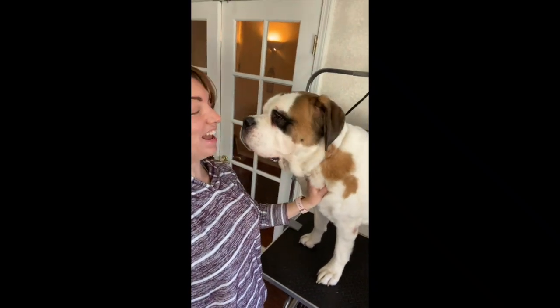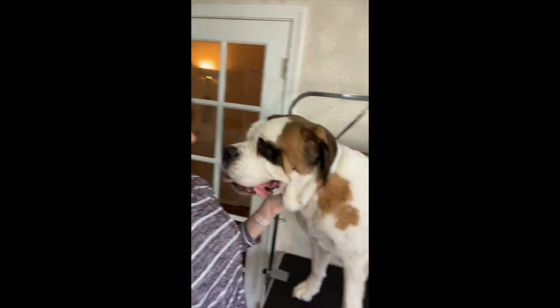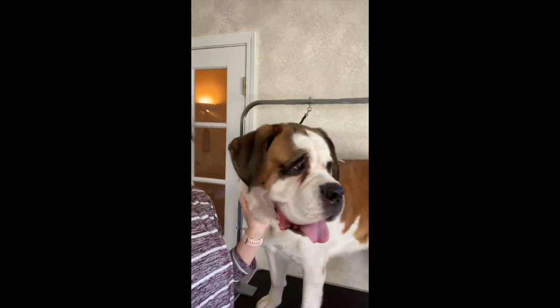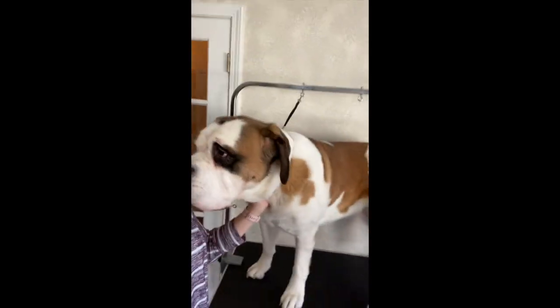It's Sarah. And we have Juniper. We got this big St. Bernard doggy. Say hi, Juniper. Hi, Juniper. She's a good friend's dog, and they came for a de-shed treatment, so she's going to get a bath and blow dry and nail trim.